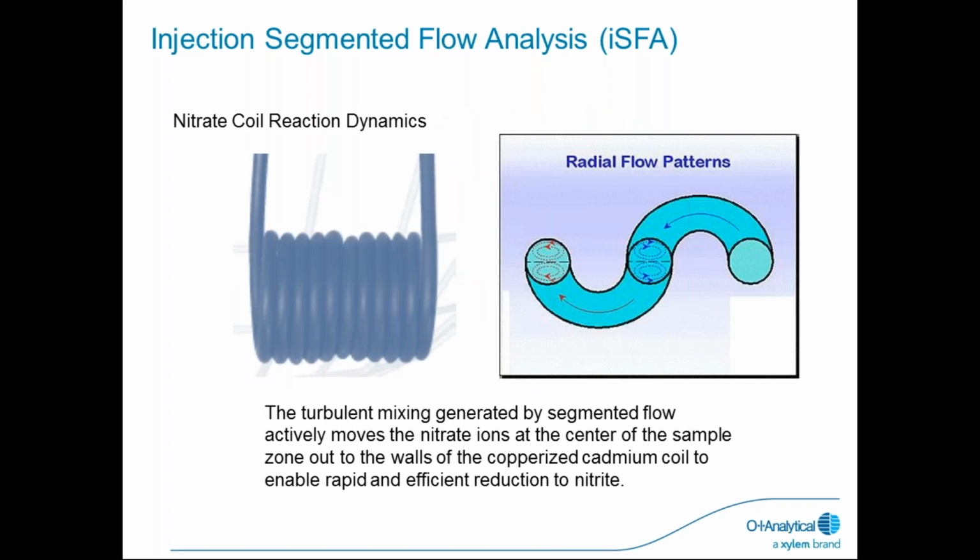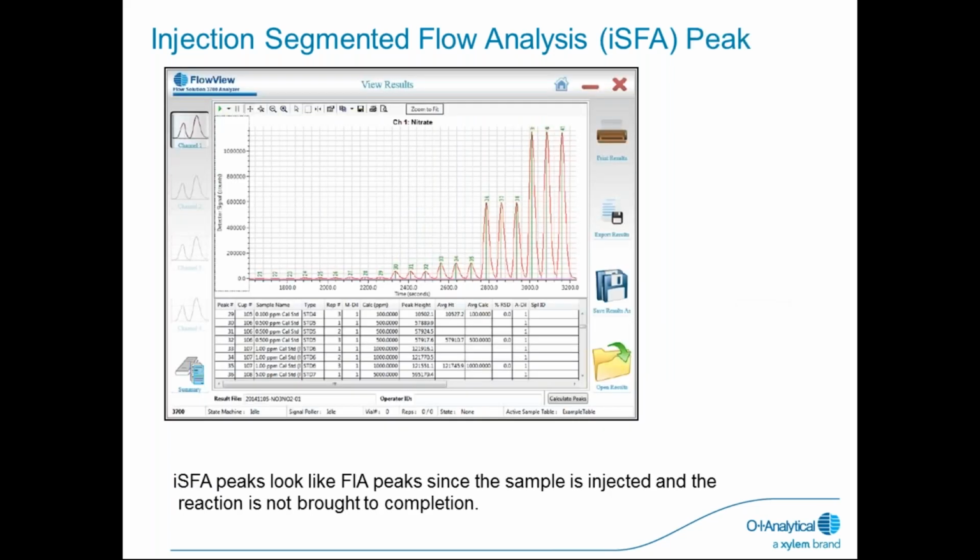The turbulent mixing generated by segmented flow actively moves the nitrate ions at the center of the sample zone out to the walls of the copperized cadmium coil to enable rapid and efficient reduction to nitrite. And here's an example of an injection segmented flow analysis peak. ISFA peaks look like FIA peaks since the sample is injected and the reaction is not brought to completion.